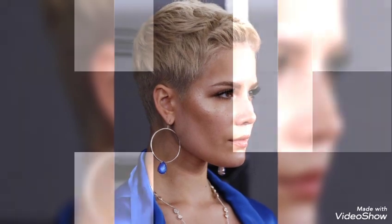Different ideas of undercut and shaved art. So stylish collection of haircuts. Pixie haircut, bob haircut, chunky haircut, wedge haircut, and different types of cuts. Some ideas layered, some ideas deep layered, some ideas step.